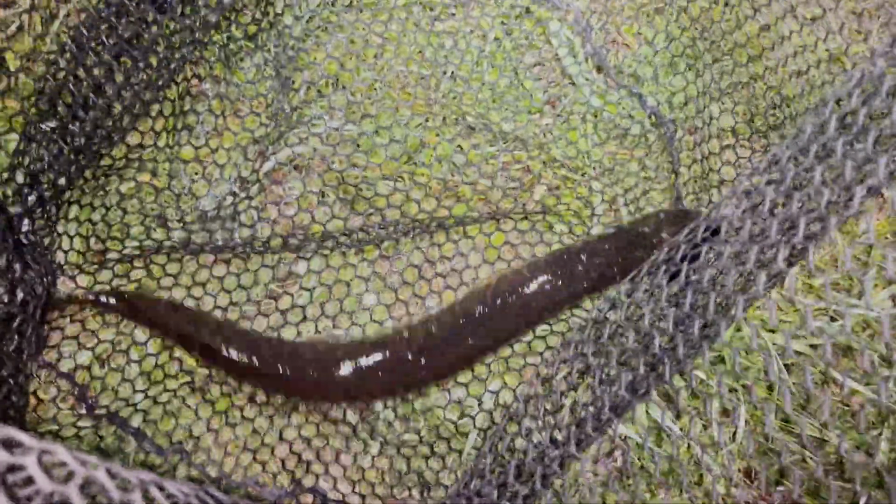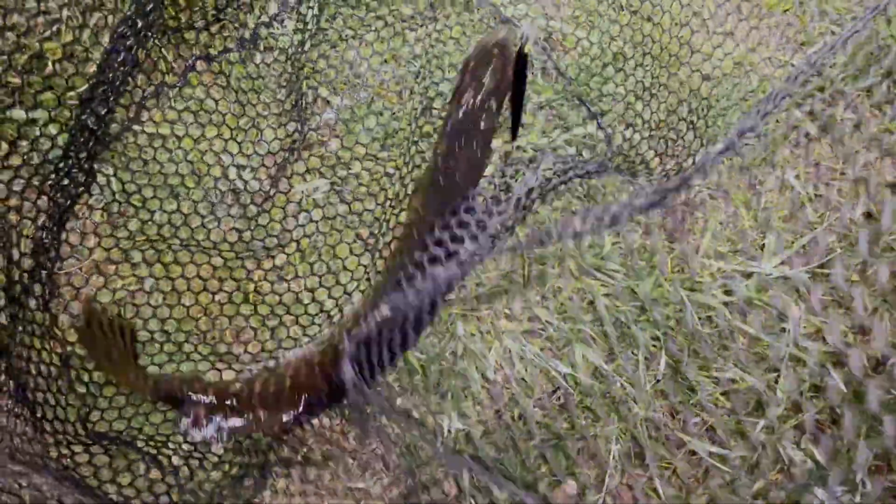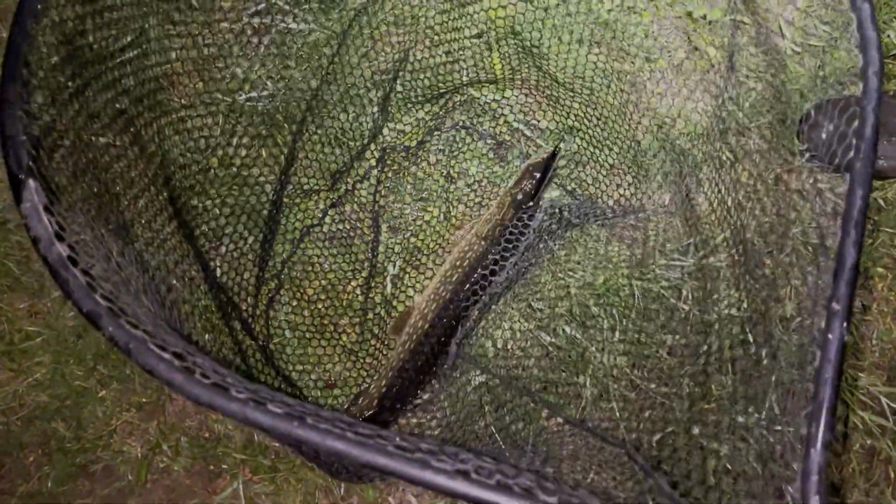Alright, my buddy Troy just caught this nighttime pike, about a 20 incher, so we're gonna add him to the pickling jars. Nice work, man. Thanks. Let's get some walleyes though.